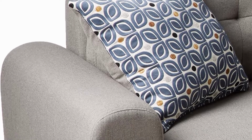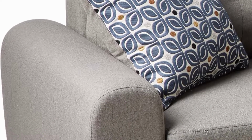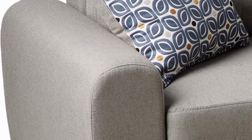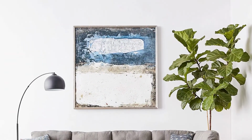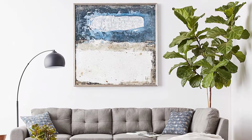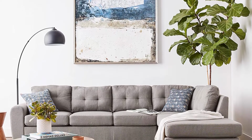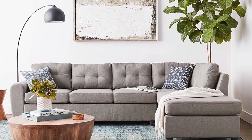Reversible chaise lends versatility to your living room layout. Accent pillows are included and featured in a coordinating pattern. Pocket coil springs, spring base construction for comfort and durability. Sinuous spring deck allows for sturdy and long-lasting seating. Fully encased solid wood frame construction made for stability and heavy use.